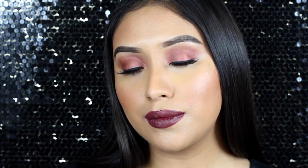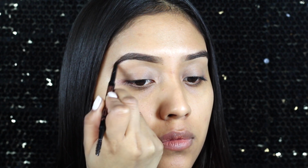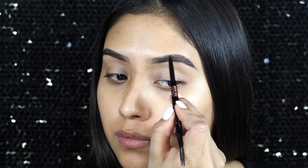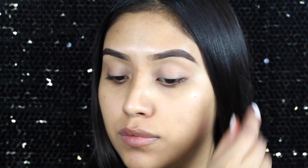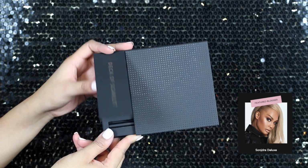Today I'm going to be doing a very easy Valentine's Day look. So I'm going to start off by doing my brows, and I'm just going to be filling them in lightly with this Anastasia brow pencil. And for the palette, I'm going to be using this month's Deck of Scarlet. This one is by SonjdraDeluxe.